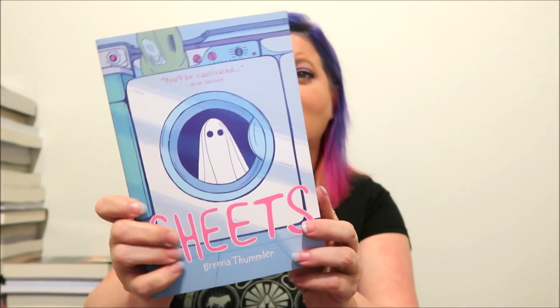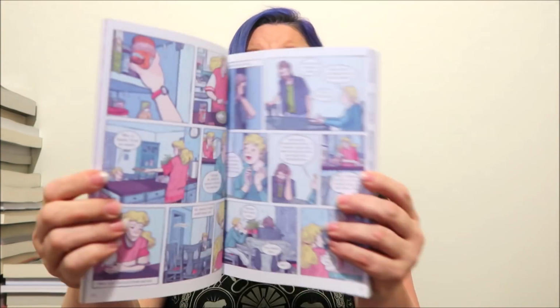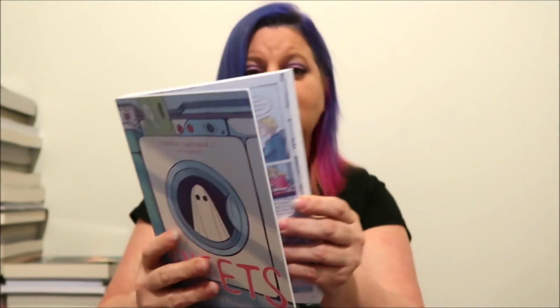Okay, next up is the first book that I actually purchased while at BEA, and that is Sheets by Brenna Thummler. And I just saw it looked so incredibly cute. It says, Marjorie and Wendell are both a bit different. Marjorie is responsible for running her family's laundromat. She's constantly dealing with her persnickety customers, snippy classmates, and lots of laundry. And Wendell is a ghost.